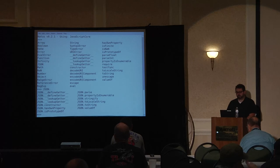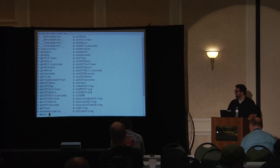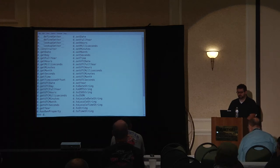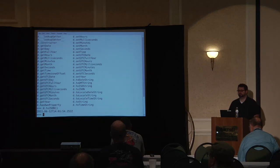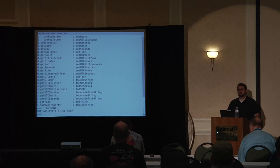I can create, let's create a variable called d, and we'll create a new Date. So that's the new date that we've just created there. Now, the interesting thing is we've got tab completion. All of the functions for the date object are there. So if I wanted to, for instance, convert it to JSON, there it is in JSON. The tab completion all works, and it will work with any objects that you create and put in the sandbox. So any last questions?